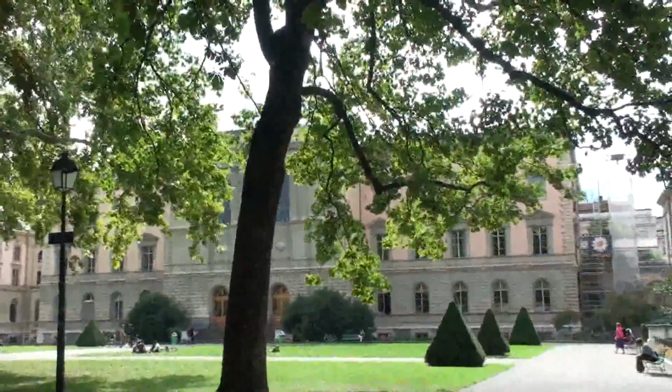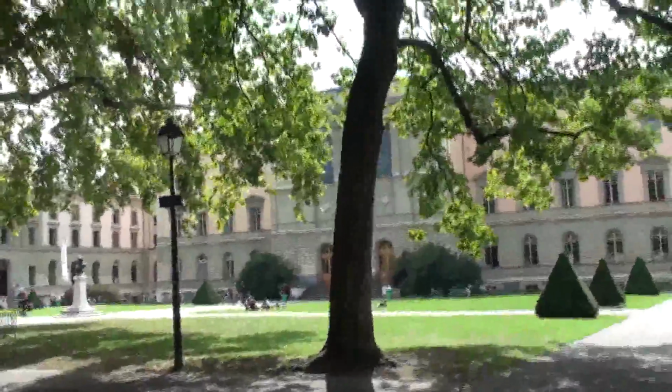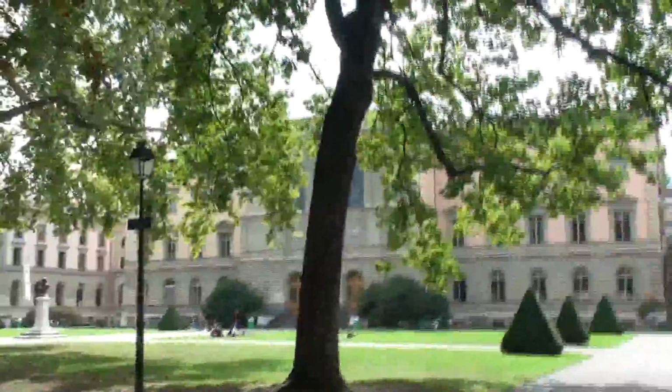On your right side, the University of Geneva was built in 1872 in the Parc des Bastions, formerly a botanical garden. It also houses the University Public Library.